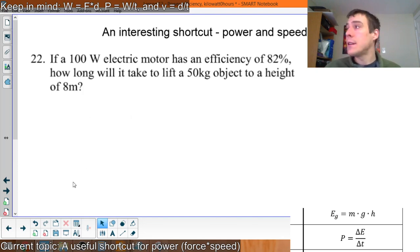So next section here is a useful shortcut for power, some useful shortcuts, and that's to realize that you can combine these things if you're using meters, seconds, and kilograms to great effect. Here, for example, a 100 watt electric motor, this is the problem that I was talking about earlier, has an efficiency of 82%. How long will it take to lift a 50 kilogram object to a height of 8 meters?